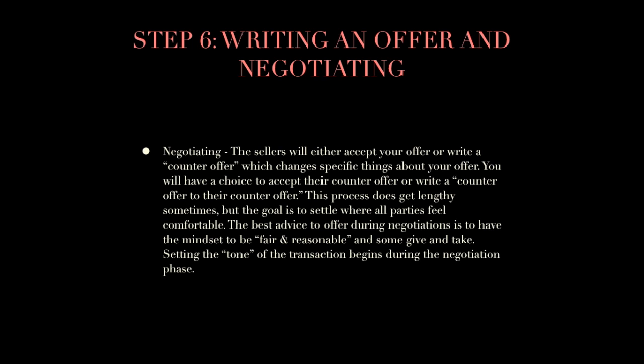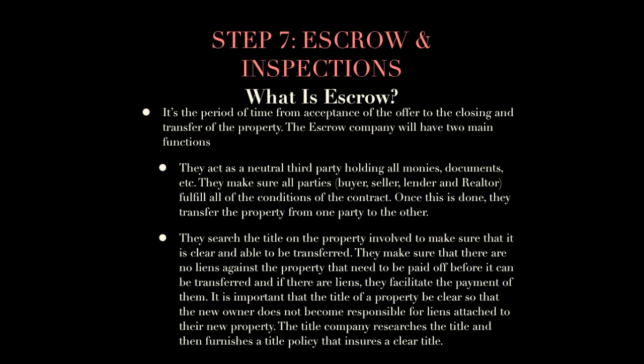In my experience, the best advice that I can offer during this negotiation period is to have the mindset to be fair and reasonable and some give and take. Setting this tone for the transaction begins during the negotiation phase, and it sets you up to have a much more smooth transaction. In step 7, we're going to go over escrow and inspections.